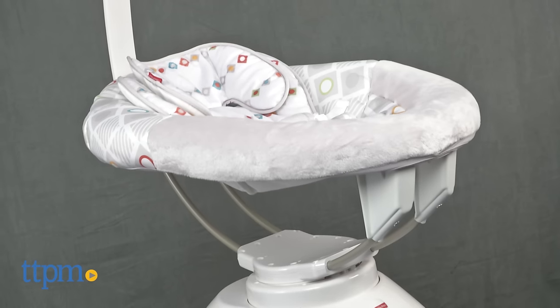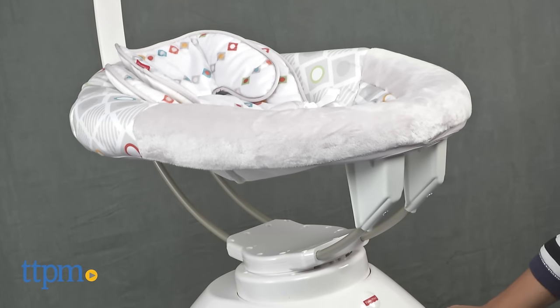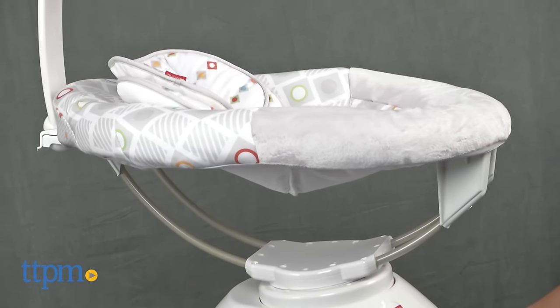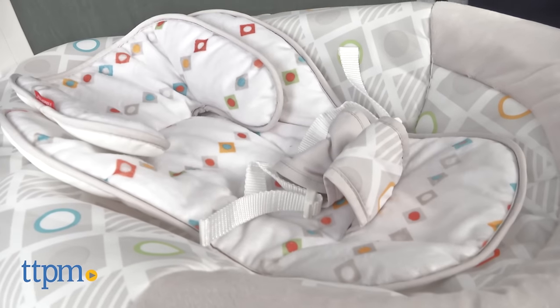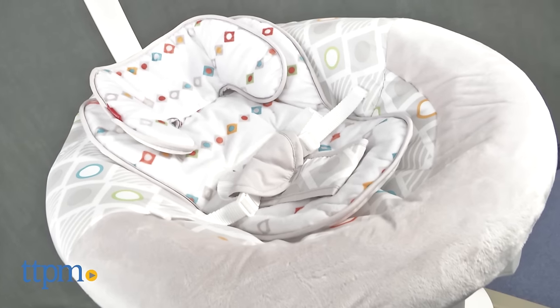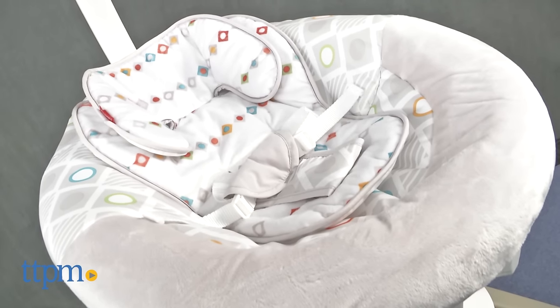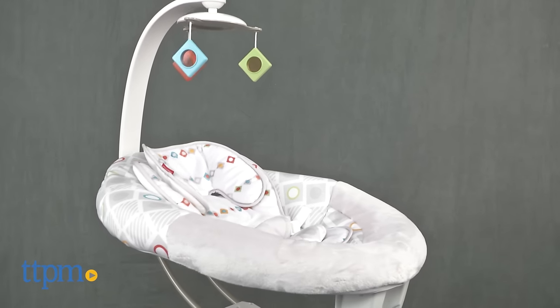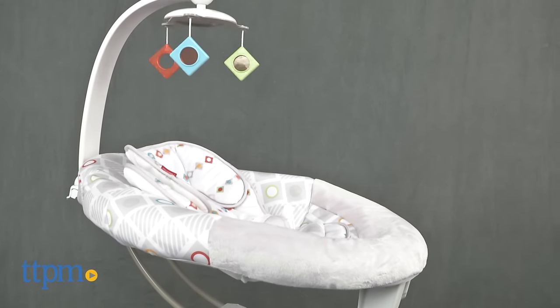Overall, this is a great swing that will help soothe baby to sleep while having parents be hands-free. The toys, music, vibration, and bounce features are all ideal for playtime and nap time. The Fisher-Price Soothing Motion Seat is for ages birth up to 20 pounds or until baby can sit up unassisted. This is made by Fisher-Price.